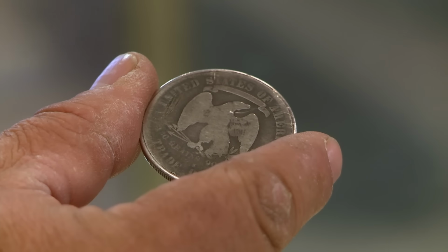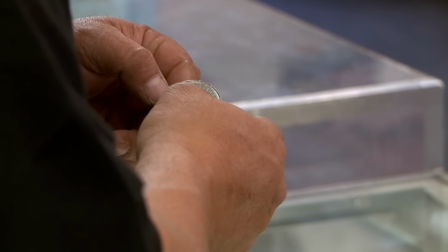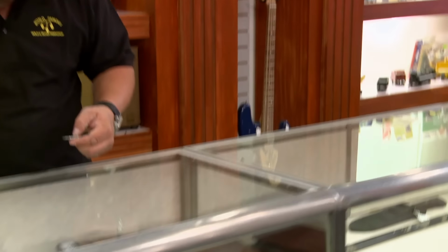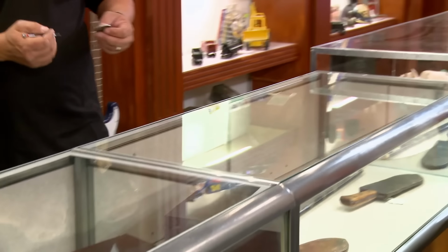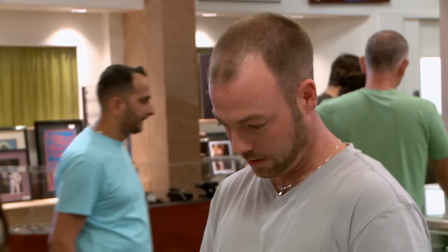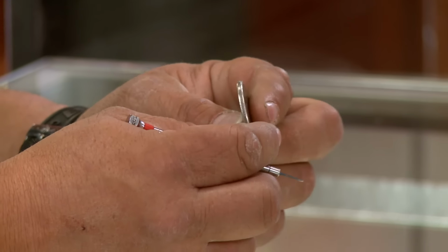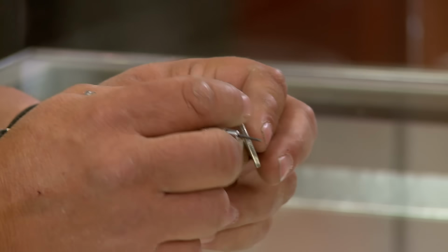It's an old fake trade dollar. What makes you say that? First off, it doesn't weigh enough. You think it's a counterfeit? I think it's a little two-piece coin. Hold on one second. Hold on. Okay. This looks like it snaps together.